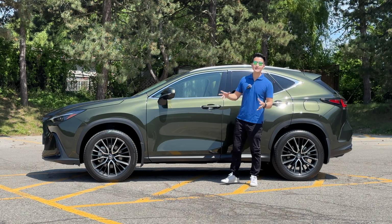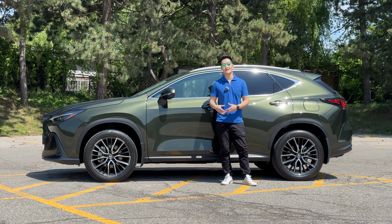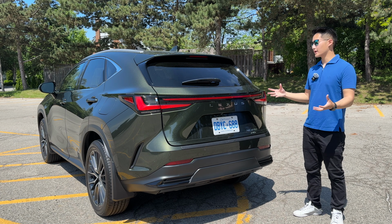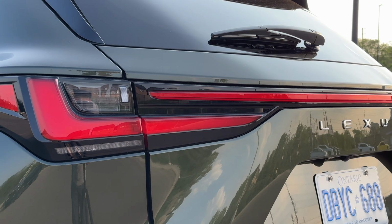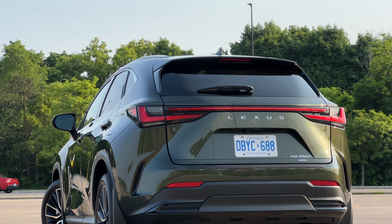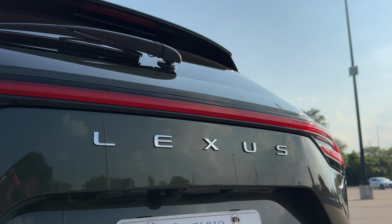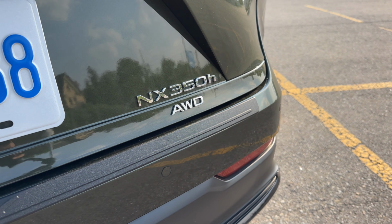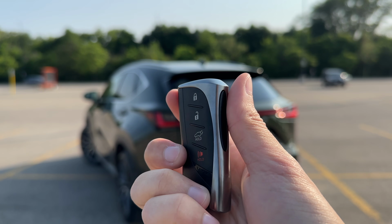Something to keep in mind is that dimension-wise, the NX is a little shorter, a little smaller than a GLC and an X3. Around back, you get LED taillights in the form of a light bar that stretches all the way across, some Lexus logos and model designations, as well as a bunch of parking sensors. If you look closely, you'll also see 2 L's in the form of arrows pointing to, in the middle, a Lexus badge, which I think is a pretty cool Easter egg.